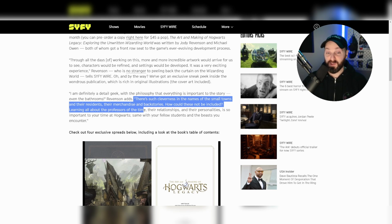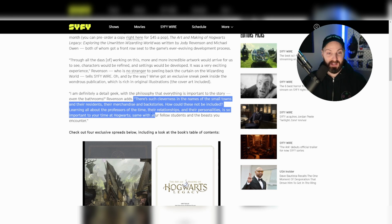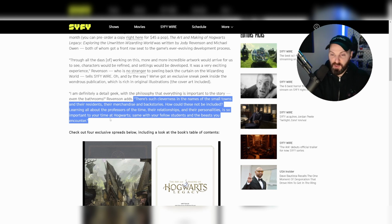Learning all about the professors of the time, which we've gotten a little bit of with those professor cards we've seen so far. Their relationships and their personalities is so important to your time at Hogwarts. Same with your fellow students and the beasts you encounter. So, that's like a preview of the whole book, right? They're telling us we're going to get character profiles, character overviews, your fellow students, same with professors, but also the beasts as well, which we also saw reflected in the table of contents, of course.